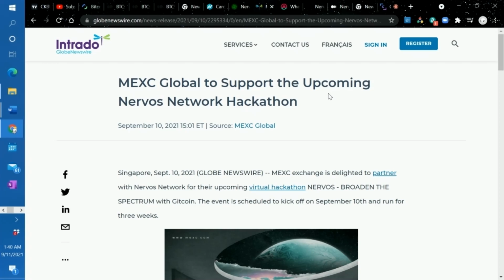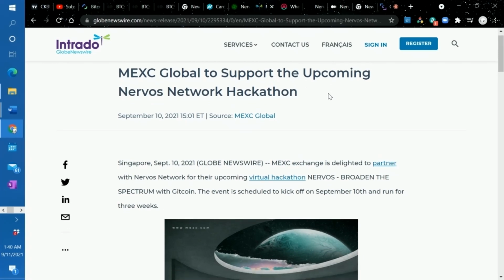MEXC Global is a Singapore-based exchange offering the best crypto services, such as spot, margin and options trading. So that's what they say on their website. I'm just reading from their website. It says users can access high-quality listings of trending coins such as Bitcoin, Ethereum, Litecoin, and more.